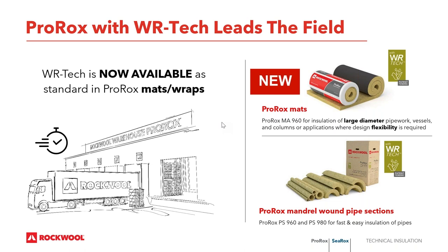Owners and EPCs are upgrading their specifications to include WR Tech, while contractors and installers are frequently applying this solution to both new build and maintenance projects. The MA960 with WR Tech is suitable for high temperature applications. Think of things like large diameter piping and equipment, but also applications where some additional flexibility is required. This product is now available off the shelf, and it is standard in the MA960 blankets going forward.